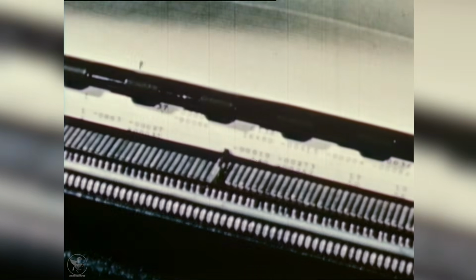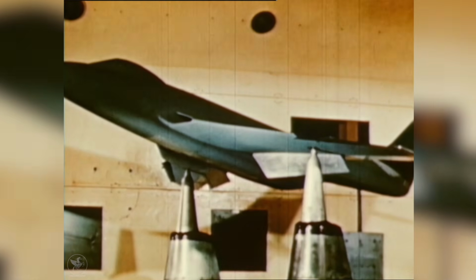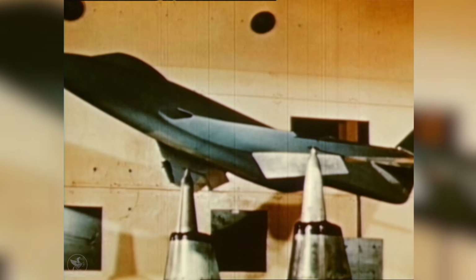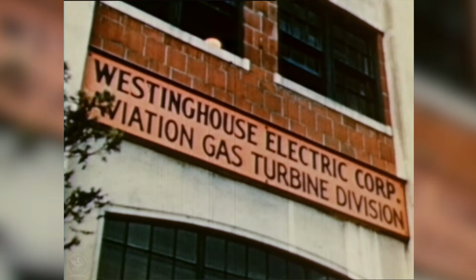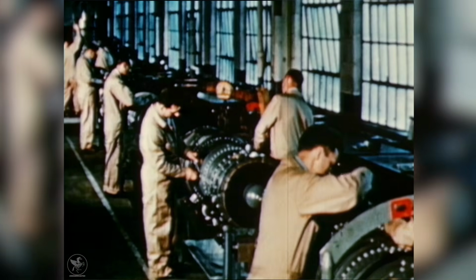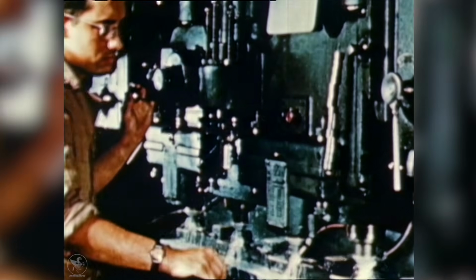But without adequate and reliable power plants, the time and effort expended in designing and testing the airframe would be lost. It is therefore appropriate to turn our attention for the moment to the Aviation Gas Turbine Division of the Westinghouse Electric Corporation at South Philadelphia, where quality of product carries on a tradition of over 50 years.